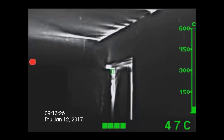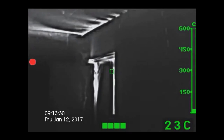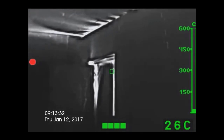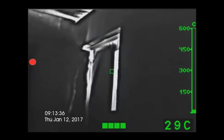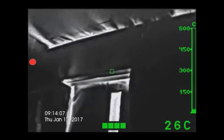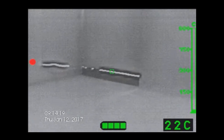Here you can see the crew have found a fire compartment. However, the door is closed, but using the thermal imaging camera, we can still pick up heat and signs of gases being emitted around the door. This situation will require a full door entry from the crews to ensure conditions are safe within the compartment before entry is made.